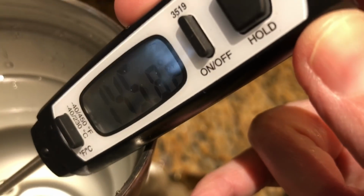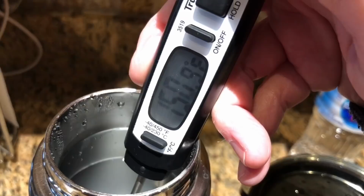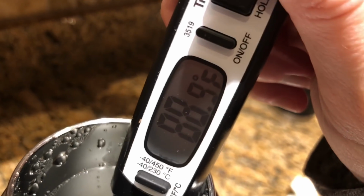The Ozark Trail started out, I didn't get the exact same temperature for both, but this was 183.4 and this was 188.2. 3 hours and 50 minutes later, I checked it again, and this was down to 145.8, which was a 37 degree difference. And this was down to 151, which was also a 37 degree difference. So, same. 18 hours later, the Ozark Trail was down to 85.6, and this was down to 88.9.